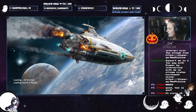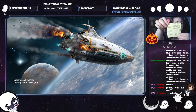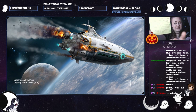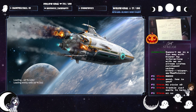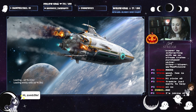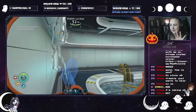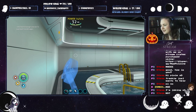So that's the goal. But I wrote down this is my little cheat sheet. This is as close as I get to cheating for the day of where I have to go. It's mirrored, so you can't read it. But this is what I'm following. I have to go to 5 different areas, it looks like. So that's what we're doing today.